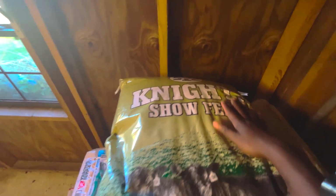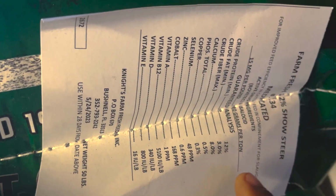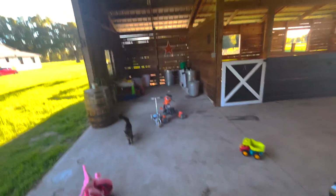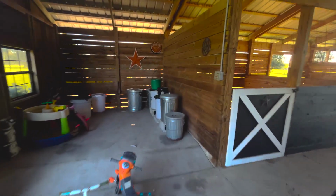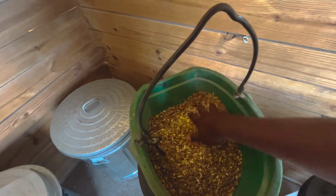Oh, never mind, y'all. Once again, Nights feed. I just showed y'all I have feed in here, but it's right here. I'm feeding them a 12%er. See that? 12% is the show steer. 12% crude protein. So let me go ahead and put a bag of that into the cow's bucket. And that works because I'll be able to top off their bucket as well. Because if we look in their bucket right now, you see it's not topped off and they get a full bucket.